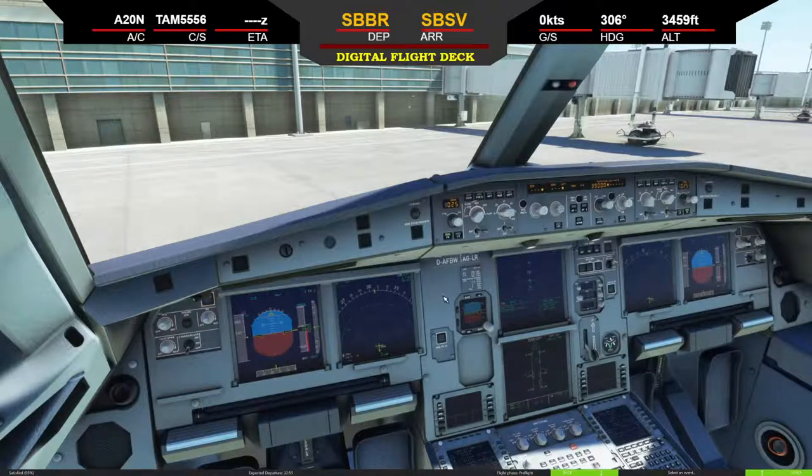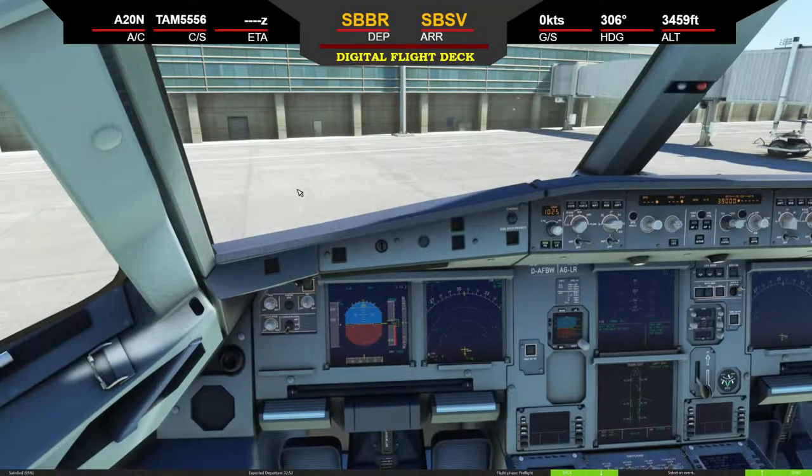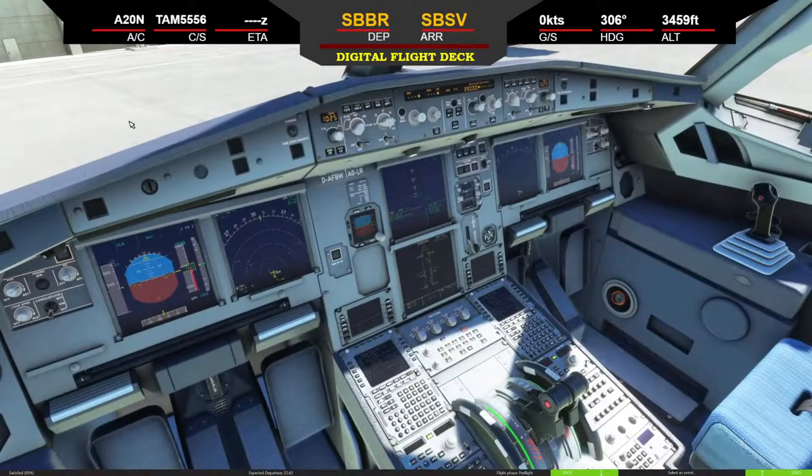Brasilia area traffic, TAM 5556, pushing back, facing south. Cockpit to ground. Go ahead, flight deck. We are ready for pushback and engine start. Roger, release the parking brakes, please. Parking brakes released. Pushing back.